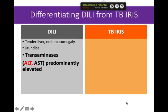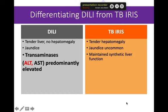If we look at TB IRIS, in contrast to that, there's more of a tender, potentially hepatomegaly. So imagine you either have a large TB lymphadenopathy that's pressing on this liver and displacing it, or you might have an infiltration of TB sitting on the outside, sort of growing into this liver, and therefore it's something that's pressing onto the liver rather than poisoning the liver itself. So jaundice is actually relatively uncommon, or more of a late presentation, and synthetic liver function is maintained for a very long time. The liver is still working perfectly well.